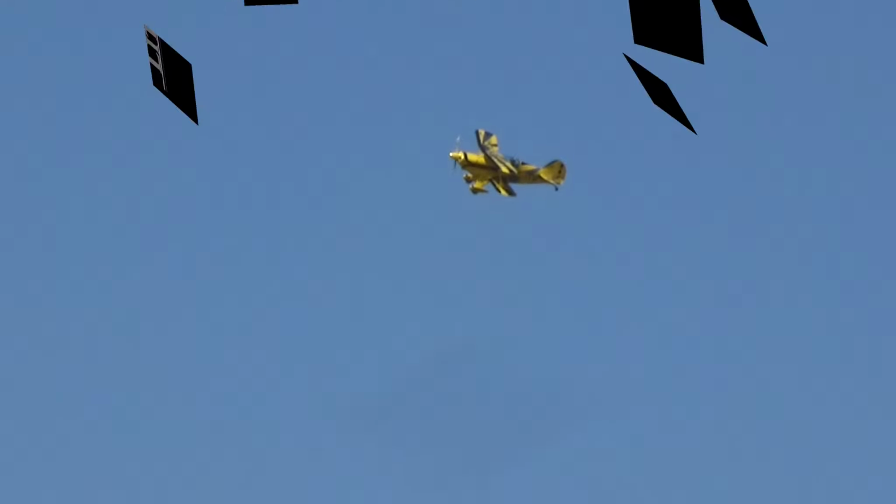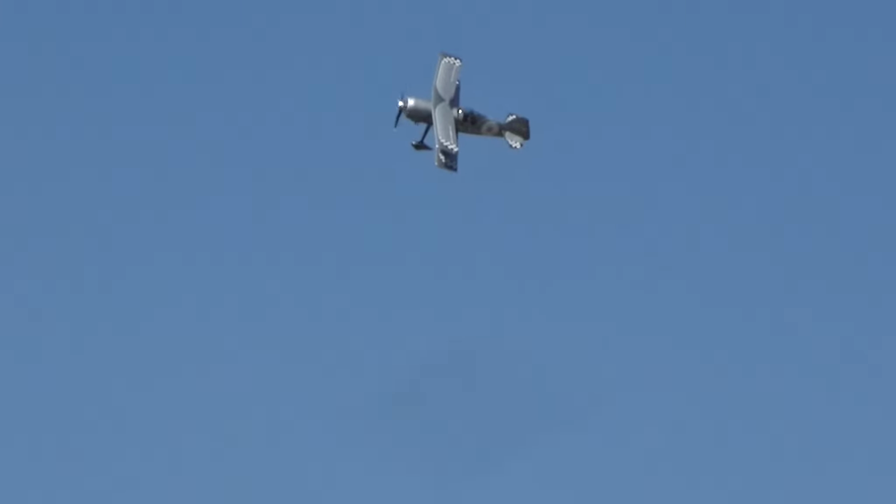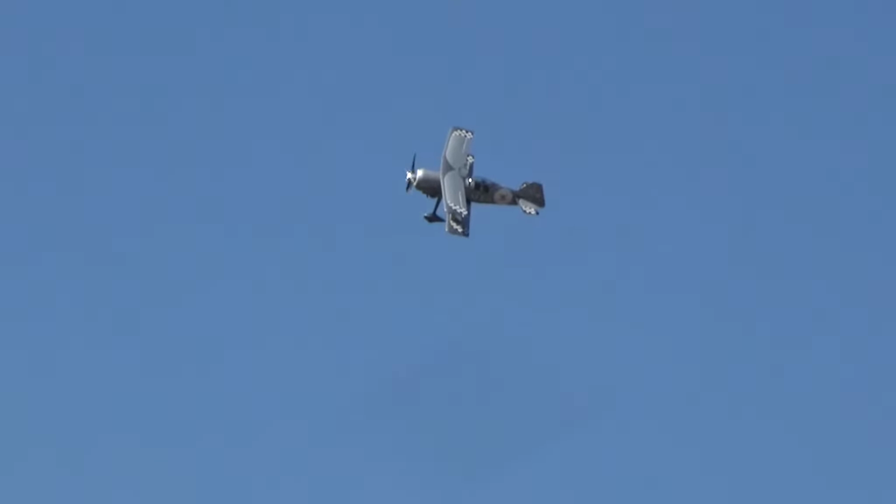Clive Denny in number 2. Peter Hardesty in number 3. Give them a big round of applause as they park up. Peter Borchert flying this fantastic aeroplane, which he built himself.